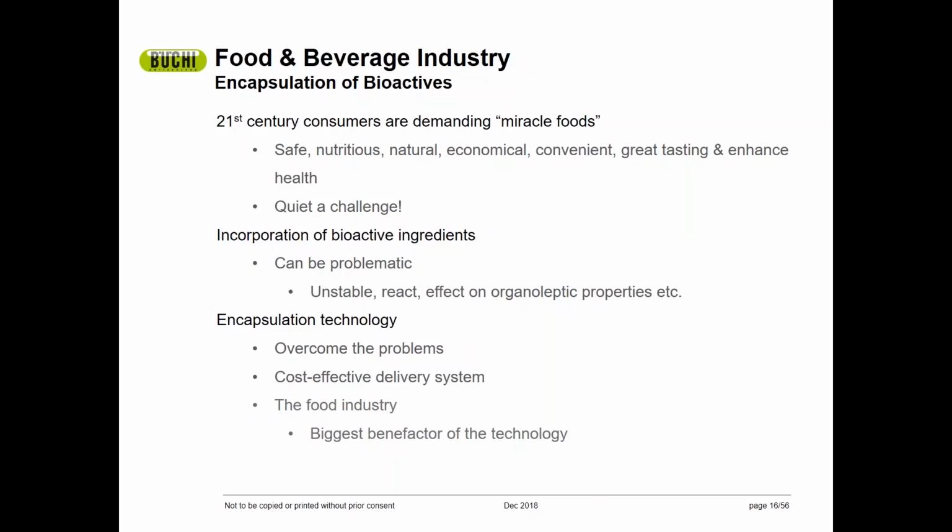A lot of them are trying to achieve that by incorporation of bioactive ingredients into foods themselves, whether it's a fish oil or vitamin or iron, etc. But a lot of these bioactive ingredients are quite problematic to put inside food, usually because they're unstable, they react. They can also have an effect on the organoleptic properties, which can affect the smell and the taste, etc.